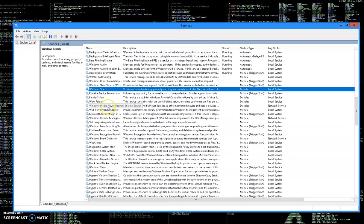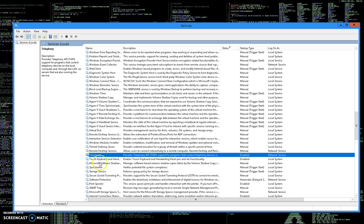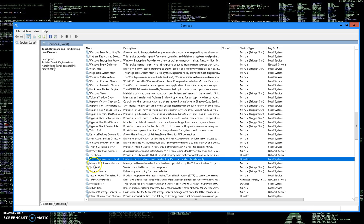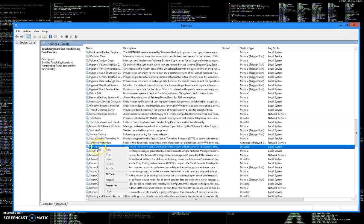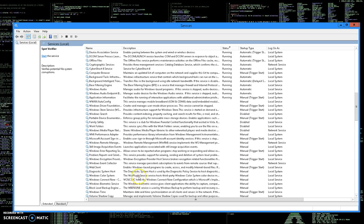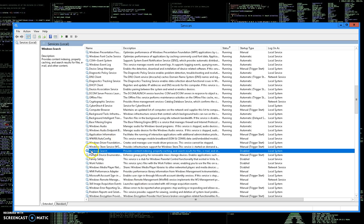What else? So Windows Media Player, things that you don't use. Like I said, if you don't have a telephone line at all in your house, disable telephone. You don't need your touch keyboard. If you don't use that, disable that. Your printer, if you don't use a printer, go to Print Spooler, right click it and click Stop, and just do this to all the services that you don't use. But a big thing is finding that Windows Search and clicking on this and stopping it.